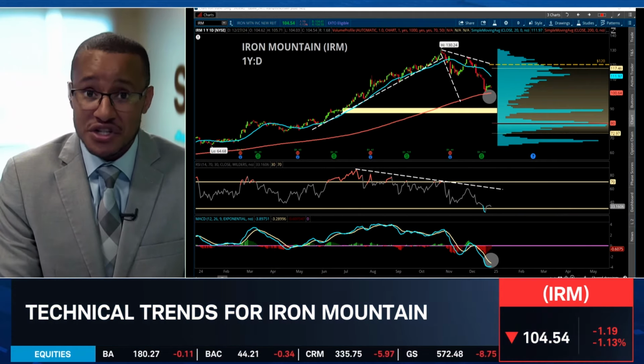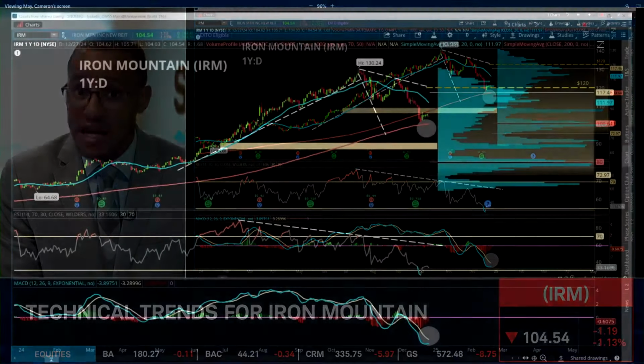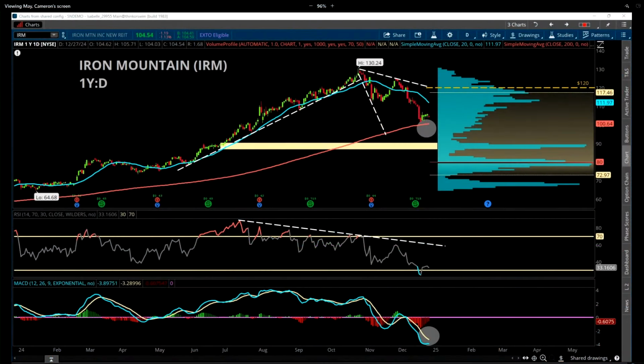Now, once again, just like we saw with Cheniere, we have seen an actual fundamental breakdown when it comes to the shares. After touching $130.24 back at the end of October, we have seen a pullback getting very close to that 200-period moving average, which is sitting at around $100.64. Now, one thing to note when it comes to this stock, you can actually see the expanding megaphone pattern that's pointing towards the downside. That means that there could be, once again, a downside move, but also greater volatility in the shares. And that's exactly what we have seen.